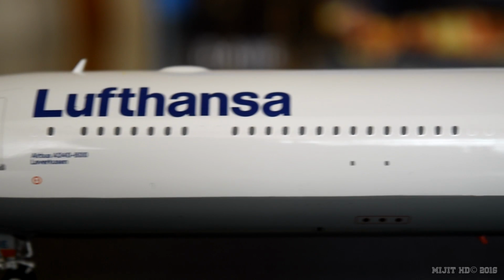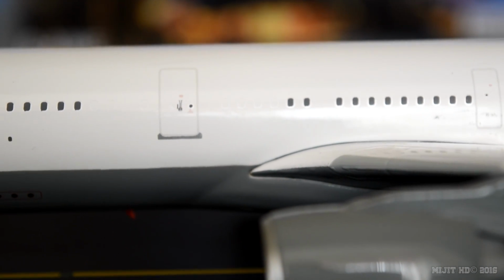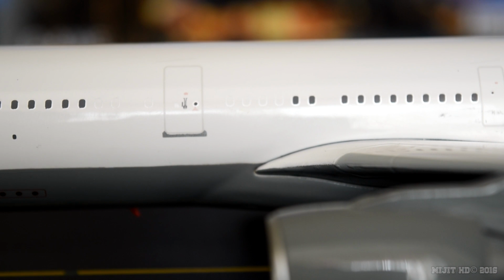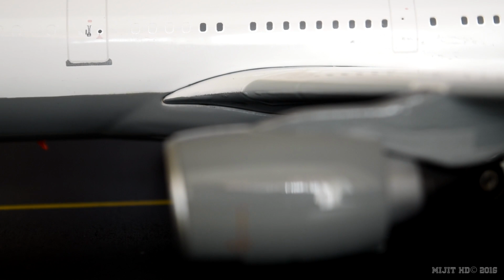So looking at this aircraft, you can see it's pretty bland because it's mainly white. But the thing that doesn't make it as bland as most might think, like some other European carriers, is that it's got the grey on the bottom of the aircraft and on the engines.